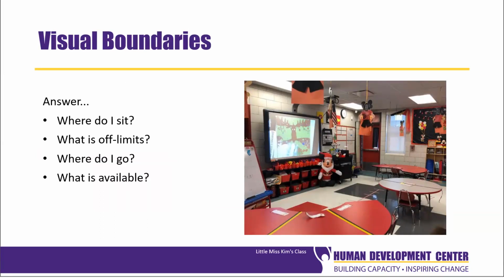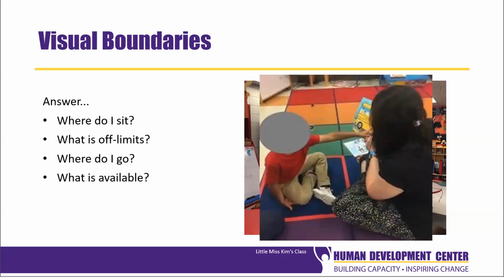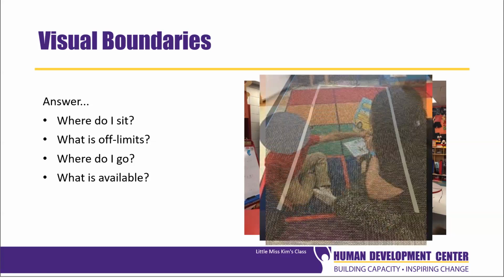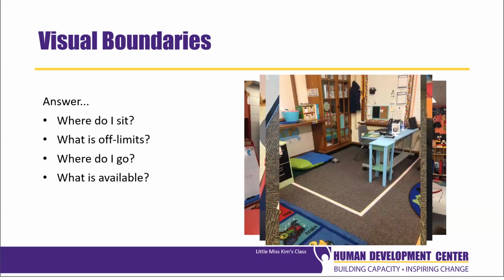So you can do that by putting tape on tables in your classroom just to show the student their area to work in. You can put it on the floor to show them where they need to sit. You can make a sensory area in your classroom. So if you have that student that likes to pace, you can mark off that area that it's safe to pace, where they're not distracting the other students around the classroom. And then also, what's off limits? You don't want the students to come by your desk, so that's when you would use that boundary to block it off.